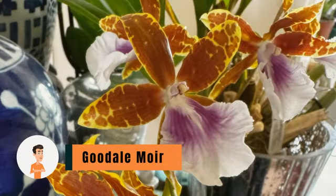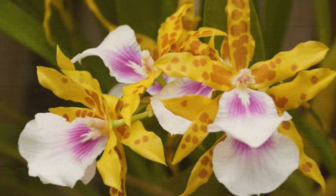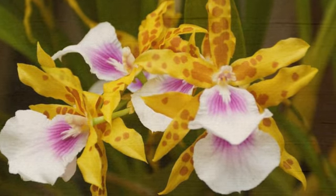This is a special hybrid, Miltonia Goodale Moyer, named after the famous orchid researcher. The name reflects the respect for his significant contributions to orchid hybridization and development. These flowers are truly a masterpiece of perfect harmony between color and form.